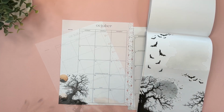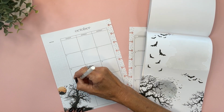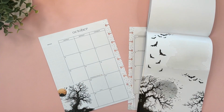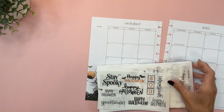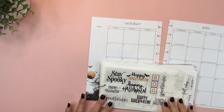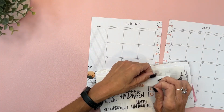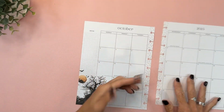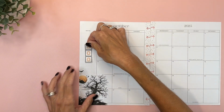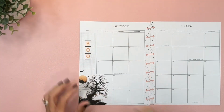Okay, so pretty. I want to put more bats in the sidebar, but I want to put a quote in there too. So I made a few Halloween quotes. I think I'm going to do this boo that's in the blocks or the squares. I just found that on the Cricut. It was all black, and I just changed the letter part to orange. So I'll just have bats flying around that.